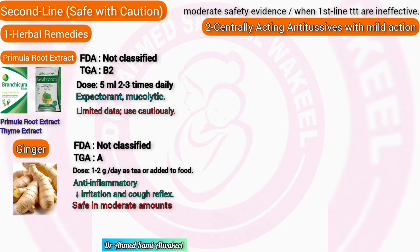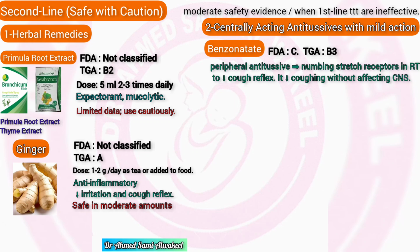Centrally acting antitussives with mild action. Benzonatate, FDA Category C. Peripheral antitussive that works by numbing stretch receptors in the respiratory tract to reduce the cough reflex. It suppresses coughing without affecting the central nervous system.